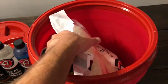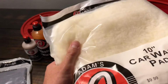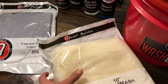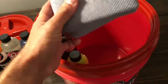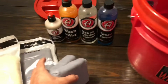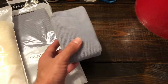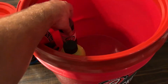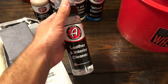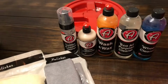So let's see what else we got in here. We've got the 10-inch car wash pad. Very cool. I know a lot of people like these. I'll be interested to try that out. Not sure. I assume it's probably like a wool or maybe like a synthetic wool or something. Not really sure on the details of that. Very cool. We got some applicator pads. Microfiber, probably to help go with the leather conditioner. So those would be good to have. It actually looks like it's the same, similar material as their utility towels. All right, I don't know what this is. Ah, cool. All right, leather cleaner, leather and interior cleaner. So that'll be good. Pair that with the conditioner.